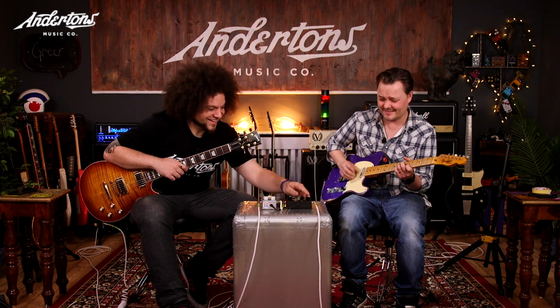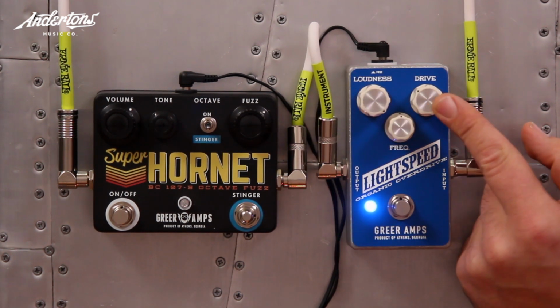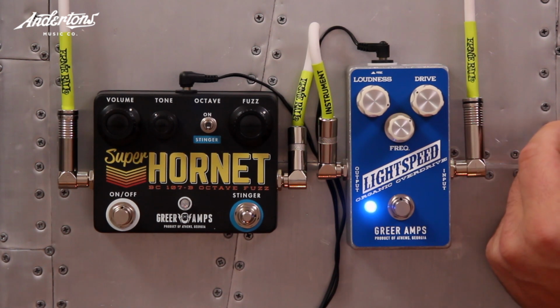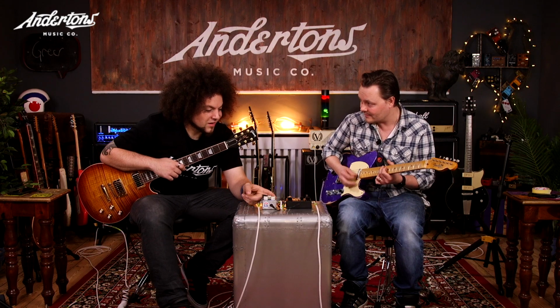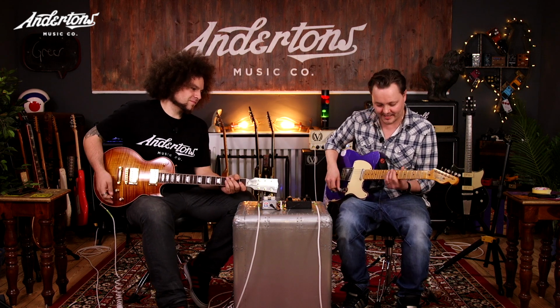Pedal, man. Do you know what? They do blend well together. Wow. There were a couple of really thick, warm tones that were breaking up on fuzz, but when you blend the two together... Yeah. It's almost that sound. Not so much reverb, but like... That kind of Clapton. Yeah.